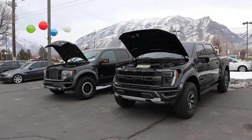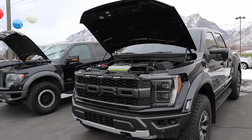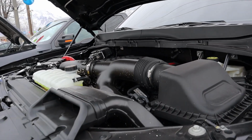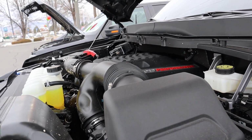So let's start things off by going under the hoods of both of the trucks. Starting over here with the Gen 3 Raptor, we have a twin turbo 3.5 liter V6. It goes through a 10-speed automatic transmission. Power outputs are 450 horsepower and then 510 pound-feet of torque.